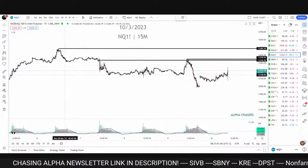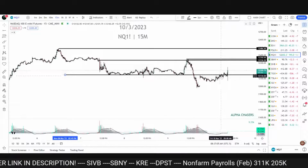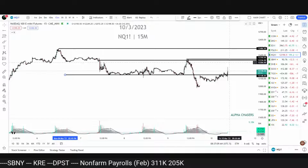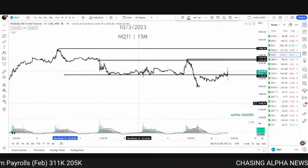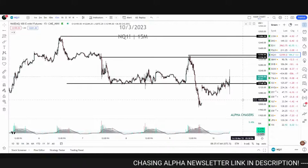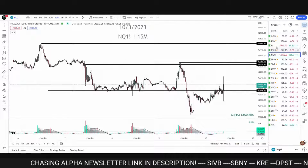You can see your support levels right in here. You can see how you acted to that the other day. Tried to flip it, was unable to, pulled back down. Right now we have this going on. I don't know how we're going to open, but these are the levels that I would look at today, if I was interested in the NASDAQ, and they are the levels that I would be trading off of.